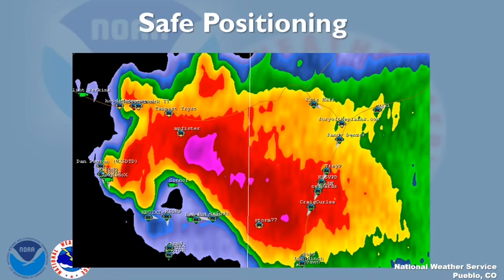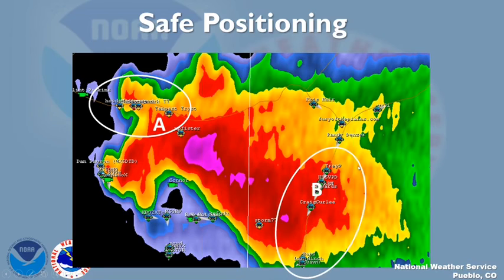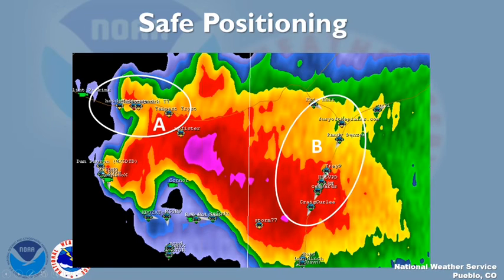So if you do come across a supercell, safe positioning is obviously what we want you to do. I've got one more quiz question for you here. We'll make it quick though, because we're running out of time already. I apologize for that. With this, group A is in the northwest part of the storm, group B is along the front edge of the storm, and group C is down here ahead of the storm.